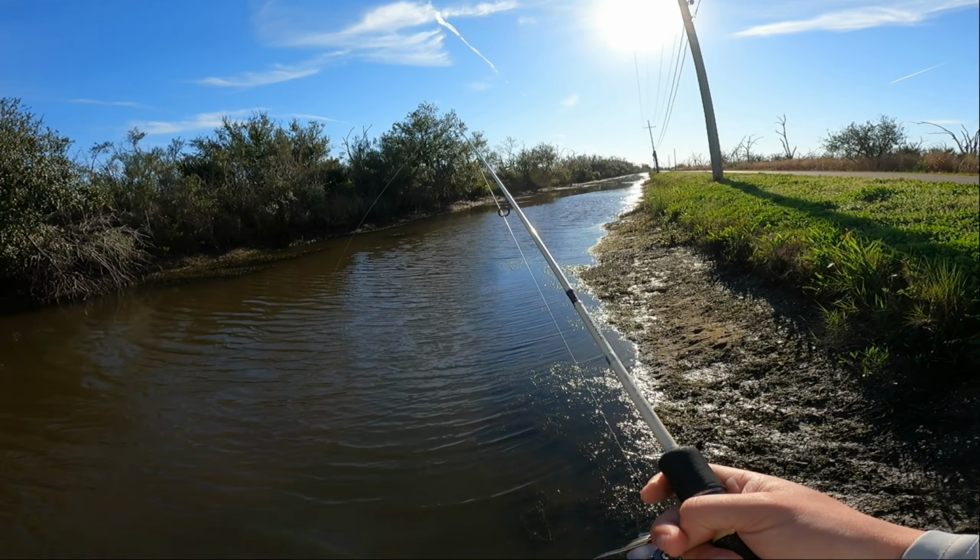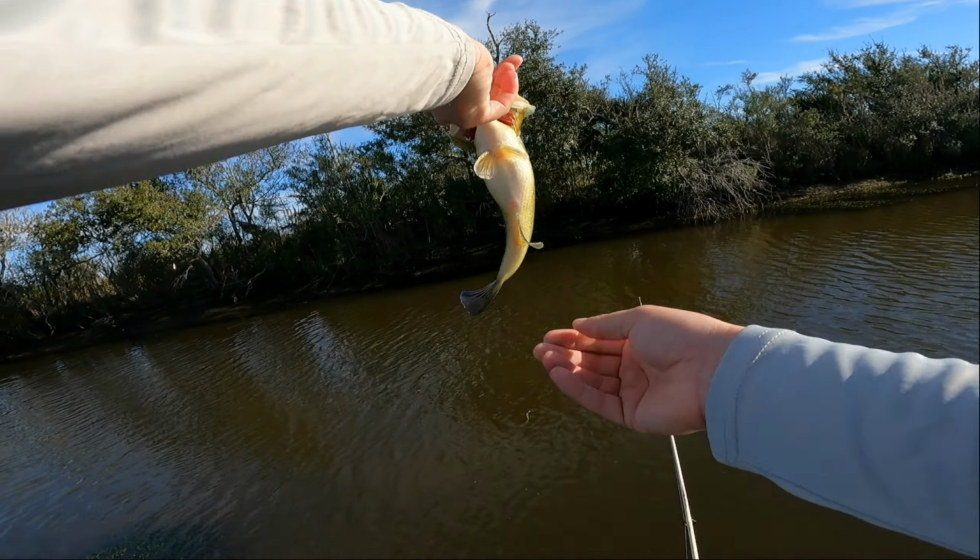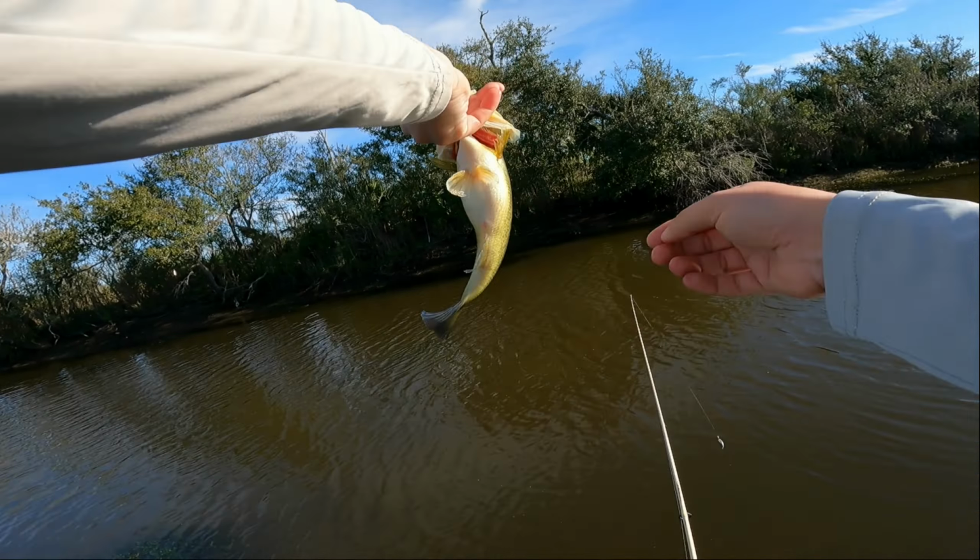There we go. Another bass. All right, this is sick. Another largemouth. Come here, bud. Looks about just like the first one I caught. These aren't big fish, but they're chunky. They got little bellies on them. If we can find something that's a bit longer, we might get some weight.